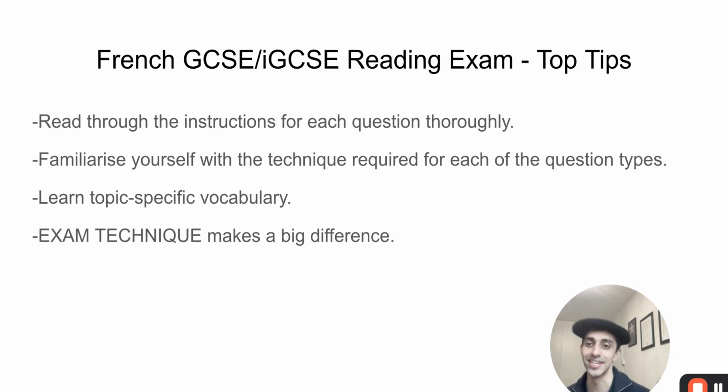Exam technique, lastly, makes a really big difference. That's why it's in capitals here, just to emphasize the difference it can make. Exam technique is huge for French GCSE and iGCSE. Scoring well in these exams is definitely not just about French ability. That might sound counterintuitive because these are French exams, but exam technique and knowing how to answer each question really makes a big difference for students. And that's what I go through in many of these videos. And that's something I really recommend practicing as you absorb the material in these videos too.